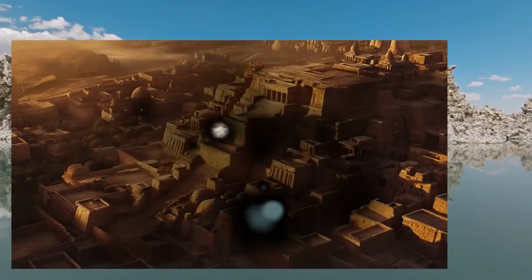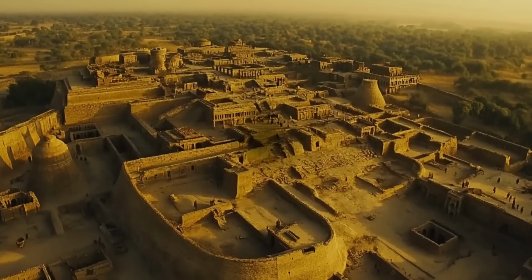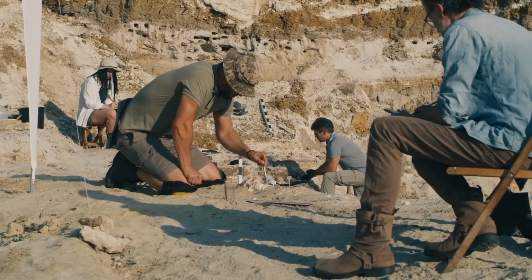Instead, they had public areas known as citadels. People gathered at citadels for rituals, meetings, and storage of grain. And it seems like this way of life worked perfectly. Scientists found some seals and weights, which means the economy was well regulated.